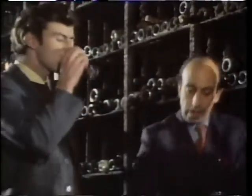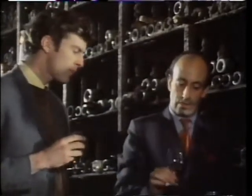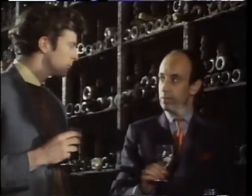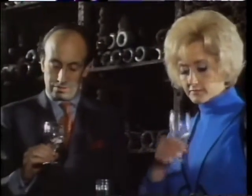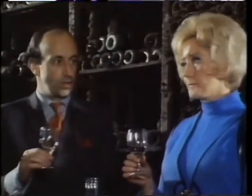Well, the rosé is not a very expensive wine, and this is a bit more expensive, but I personally find it my favourite of the Loire wines we have. This one? This one, I sort of prefer this. It's got this lovely pungent nose, lovely strong nose, and it's dry, but it doesn't seem to be too acid when you taste it.